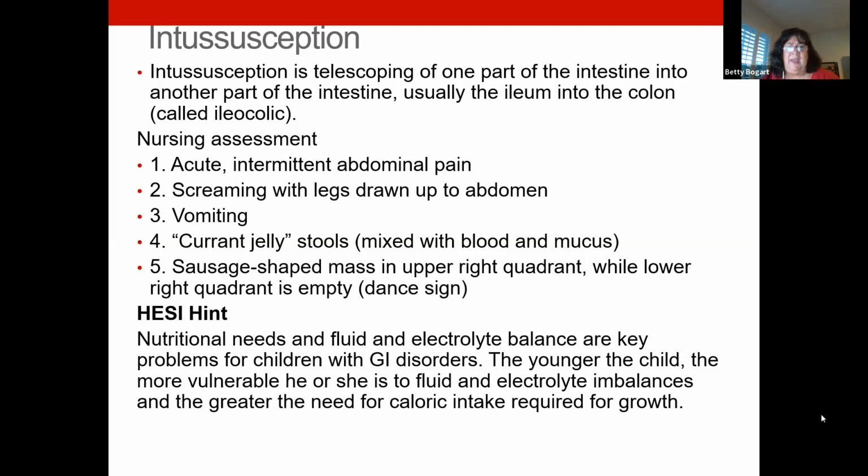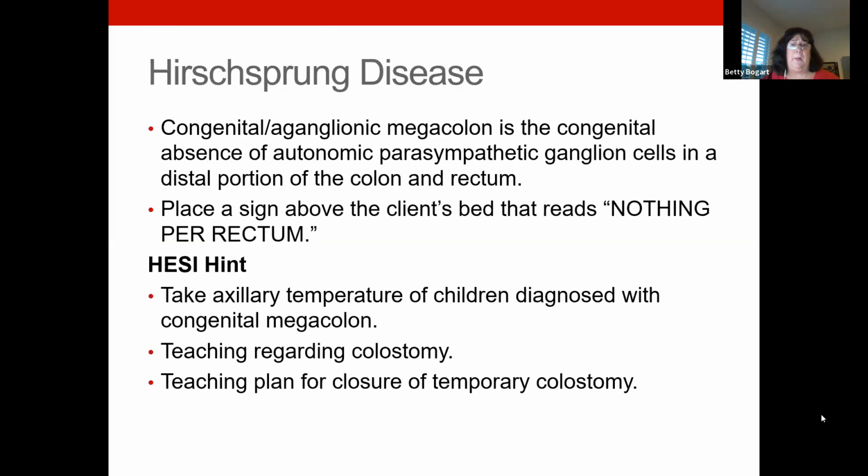Nutritional needs, again, electrolyte imbalances. Remember, dehydration, electrolytes, we're always going to be identifying that with our young children because it is very serious.